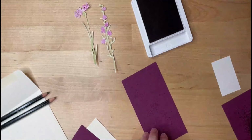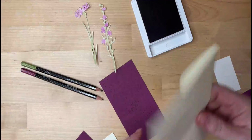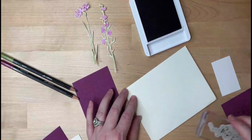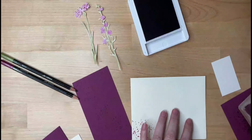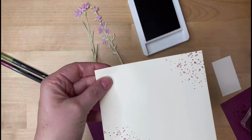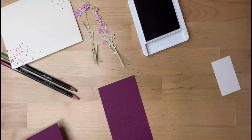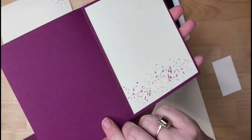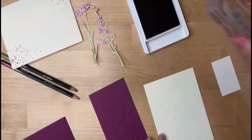Okay. And then while we're here, we might as well add some to our envelope while we're using the splatter. So I'm just stamping twice on the envelope. As simple as that. Look how quick that was. And you got some splatter on your envelope. I didn't show you guys the inside, but on the inside I added a little bit of splatter to the bottom just to tie the front and the inside of the card together.